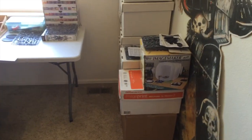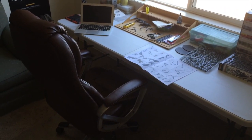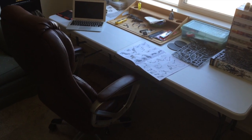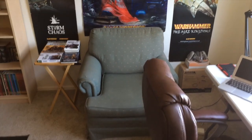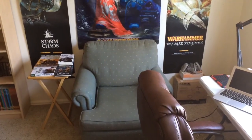There's still a little bit of organizing to do, but I got this nice, it's a cheaper desk from Walmart, but it's a little bit wider than my previous desk. And so that gives me some room to kind of spread out and work on multiple projects. Has lots of natural light from the window. I got this nice little chair there with the banners behind it, and that's where I'm going to be hopefully doing a lot of my videos.